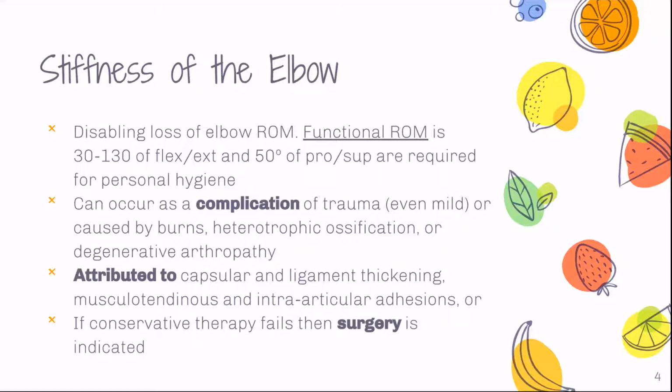So some of the causes for stiffness of the elbow are varied. For example, in this case, it was a complication of trauma. It's super common. Apparently, it's really common to get loss of range of motion at the elbow after even just mild trauma. But it can also be caused by burns, or, like I mentioned before, heterotopic ossification, which is just bony growth within soft tissues, including muscles or ligaments or other tissues in the joint, or also degenerative arthropathy. These are some of the common causes for loss of range of motion at the elbow.